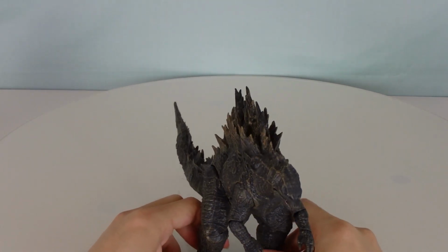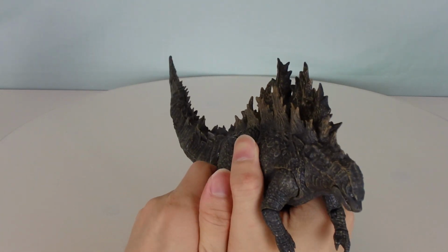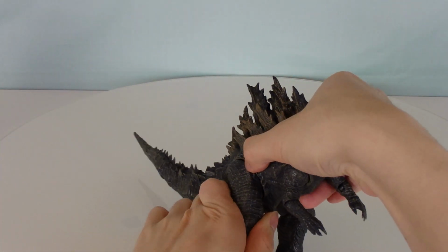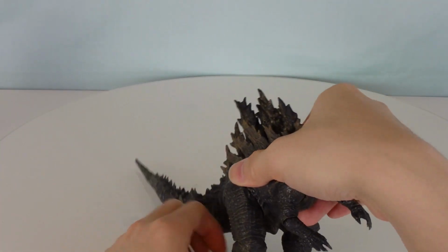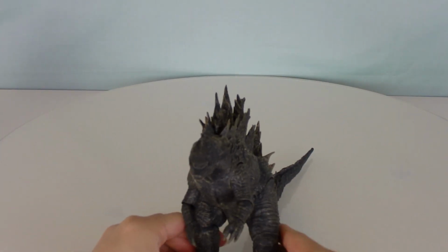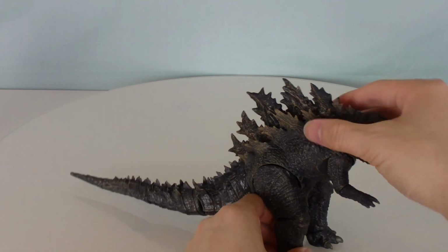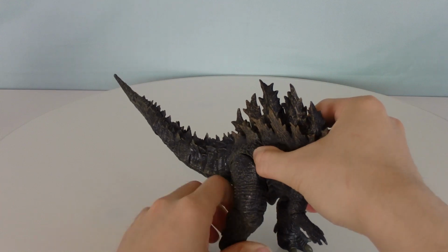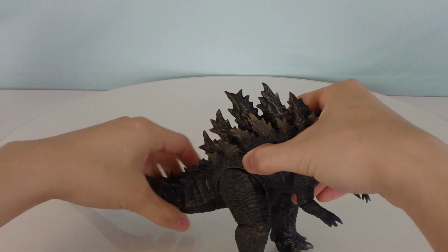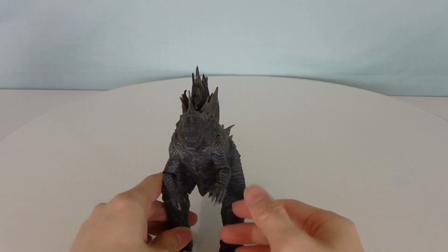I seriously don't know what is wrong with this leg here, because it just wouldn't move at all. It is literally stuck in one place. Like, it's not moving. Is that supposed to move? I don't even know. But I'm pretty sure it's supposed to, given that this leg could move and the other burning Godzilla could move, so I'm not quite sure. Maybe there's just something really wrong with this figure. Just this leg in general, I literally cannot move it. Cannot move it whatsoever. So that kind of sucks.